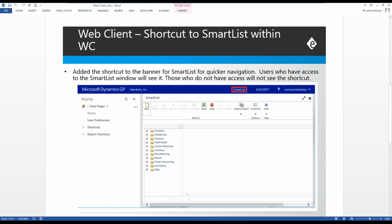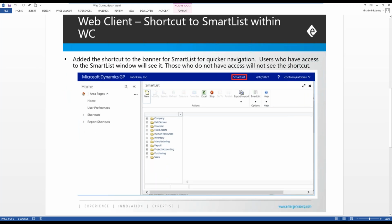The other thing on the web client that's been added is the Smart List shortcut. You can now see you've got a Smart List shortcut, and if you're using the web client, click on the Smart List, and whatever Smart List you have access to, that will be made available to your web client browser.